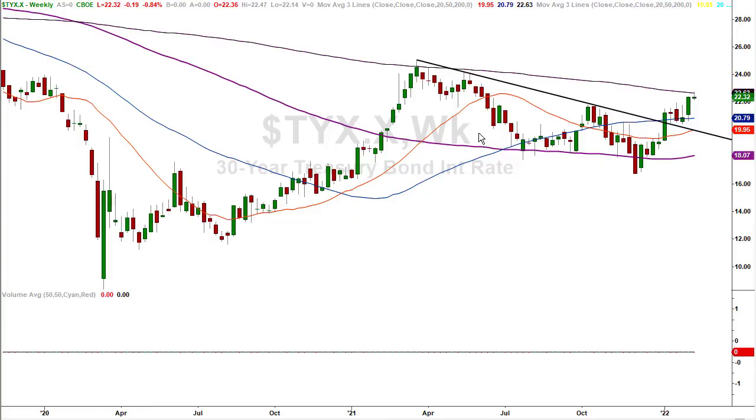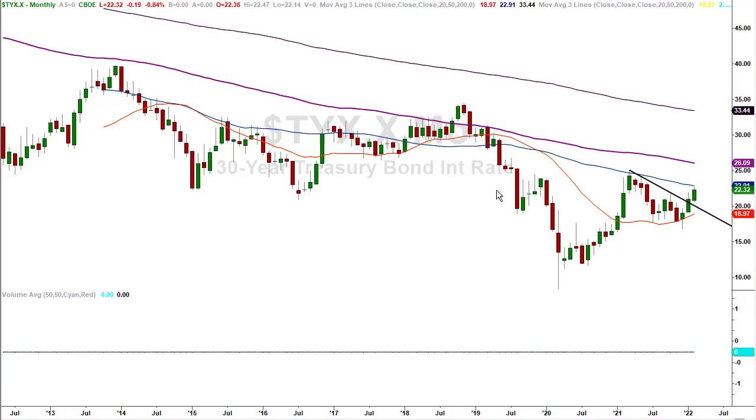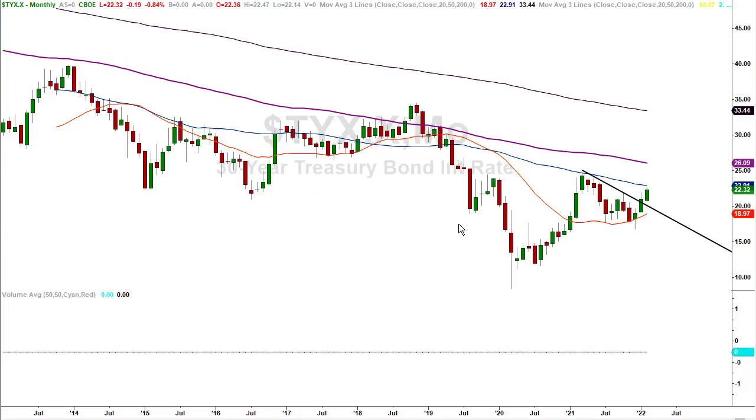This is the 30-year interest rate. It's the same routine, it just looks different. This is a bullish chart. This is essentially a bullish type of pullback or wedge pattern or some kind of flag pattern. That's what this is from a long-term perspective. Here's the monthly chart. Here's the breakout on a monthly chart.